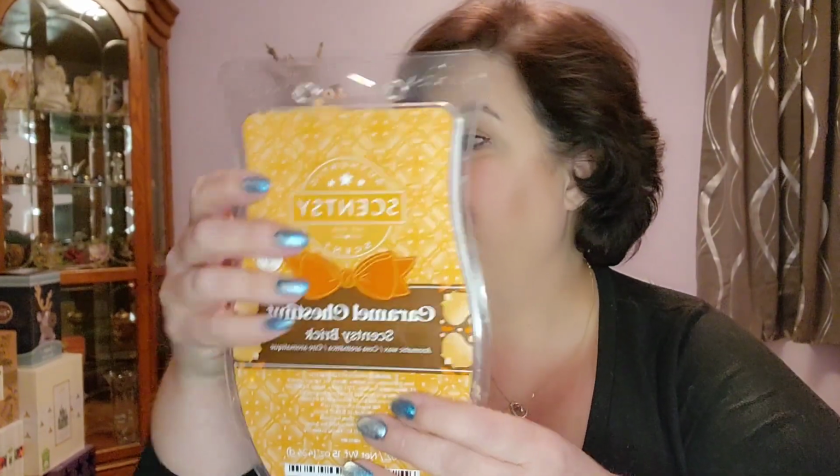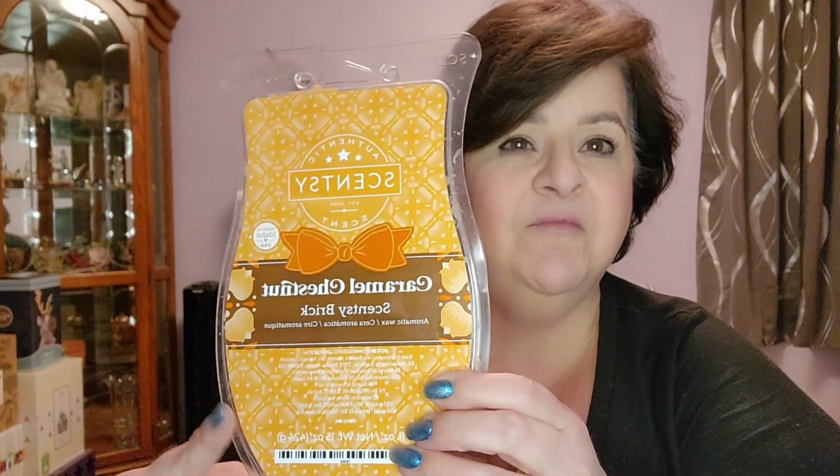Also with the club, they also have bricks. Now, I don't know if any of you are familiar with the brick, but this is a brick. And this was from our holiday collection. This here is a bar, considerably bigger. It's about 5.5 bars of wax in one brick. There's select scents that are available in bricks that you could purchase, and they are normally $24, but if you spend $60, you can get your half off item for $12 for the brick.